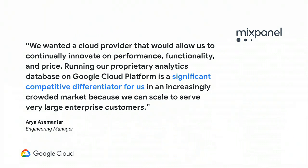They weren't able to reach the same performance. They were running into server downtime and system failures. So they made the decision to migrate to Google Cloud, and they were able to achieve higher performance and the scale that they needed to support their enterprise customers. They wanted to maintain a median query time of 1 second for each query in order to maintain that real-time analytics.